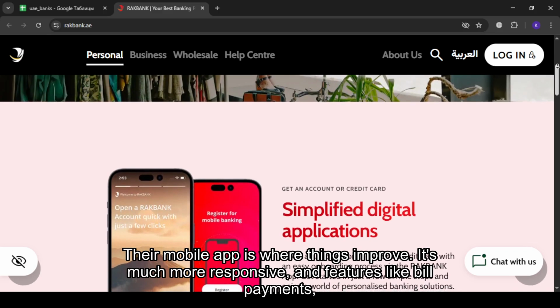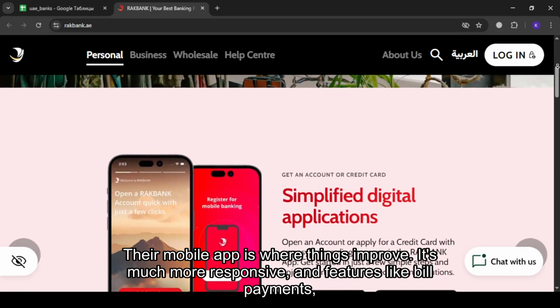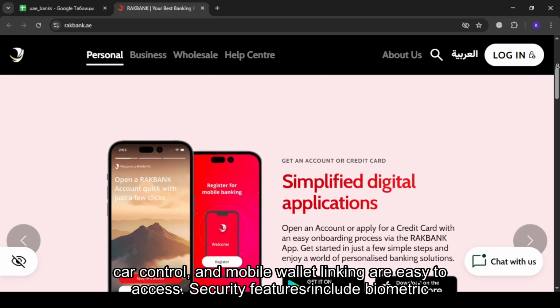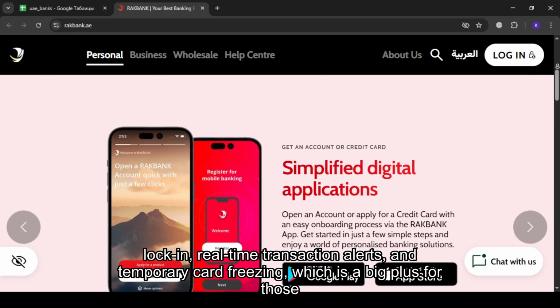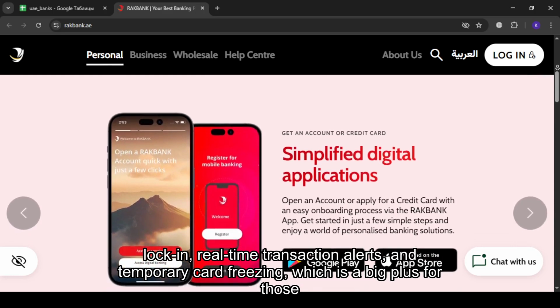Their mobile app is where things improve. It's much more responsive, and features like bill payments, card control, and mobile wallet linking are easy to access. Security features include biometric login, real-time transaction alerts, and temporary card freezing, which is a big plus for those worried about fraud.